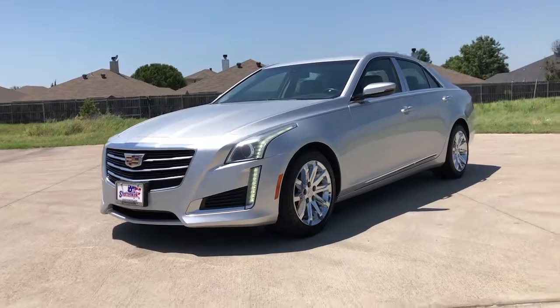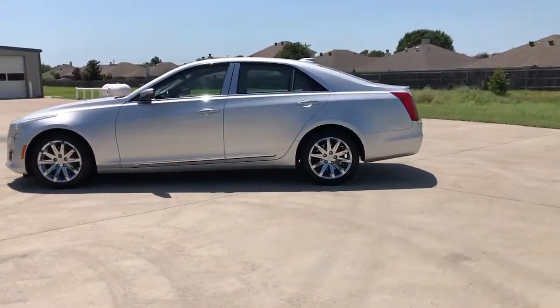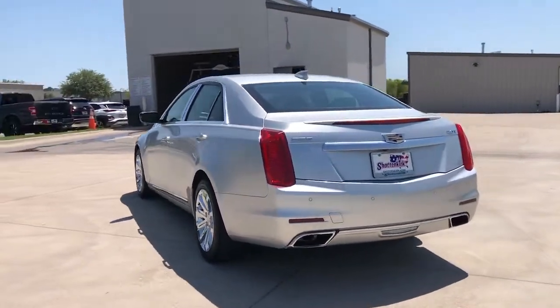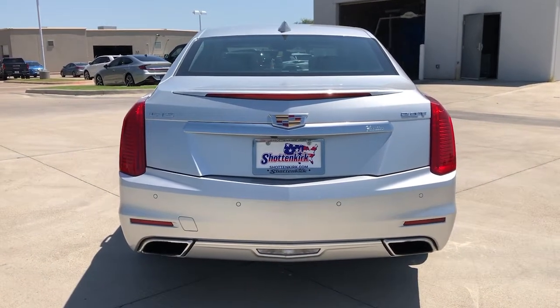Get acquainted with the 2016 Cadillac CTS. With less than 20,000 miles on the odometer, this vehicle provides excellent value. The CTS sedan puts you at center stage. Its driver-focused technology, smooth power, luxurious comfort, sculptural styling take your driving experience to new heights.